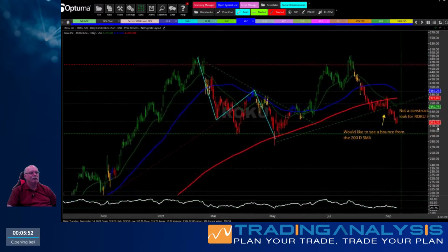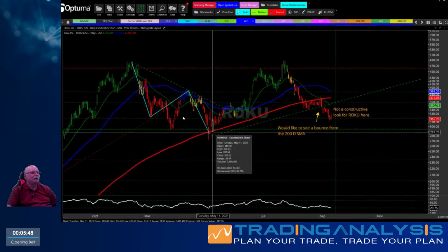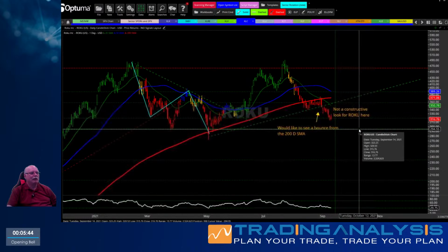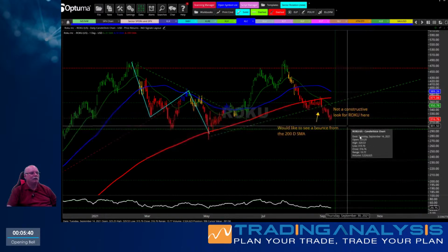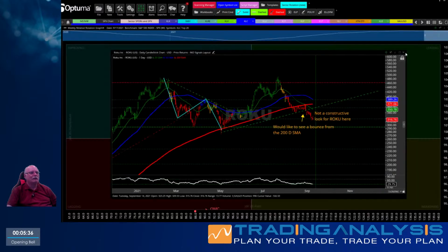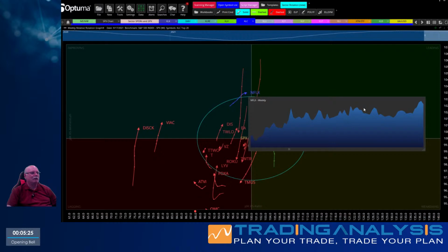I think what happens in Roku is we just have a much larger corrective move in play here, probably, that takes us back down either to this 295 support level, or maybe even a little lower, before Roku gathers itself. But certainly we can see evidence of that, the momentum shift and the rapid decline, the length of the tail compared to the other stocks. That one's not the one to be in.